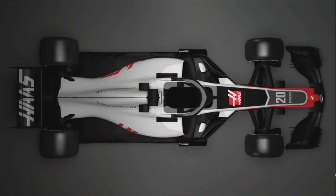Again, I'm not 100% sure what everything means, so I'm just going to guess off the top of my head, but having a look at this top-down view, you can really see some key changes that Haas have put into this car, especially on the front wing, a lot of small niggly changes in there, which might just help them out in the season. But let's look at the final shot that we have of this Haas car.